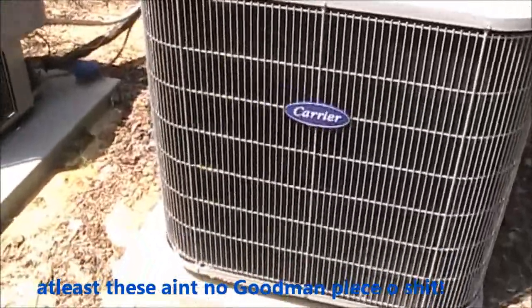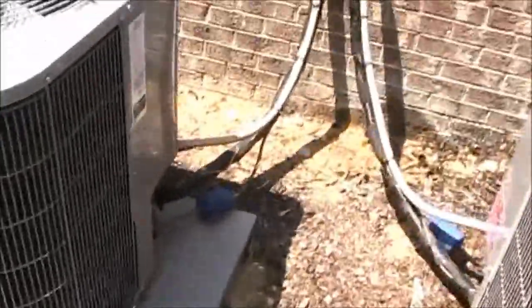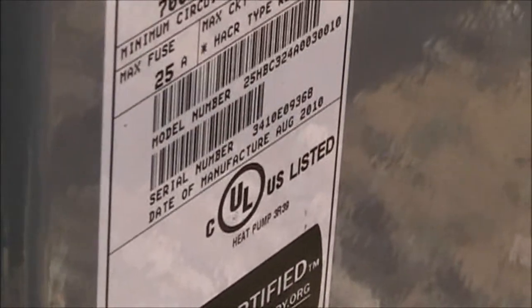This one's running. This one's not. And this little thing here is, that's a heat pump. 2-ton from 2010. August 2010, it's a year old. Heat pump. Both pure on, this one might be a heat pump too.